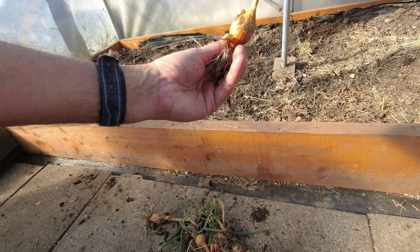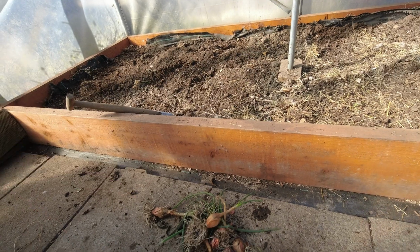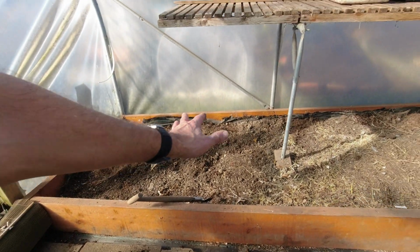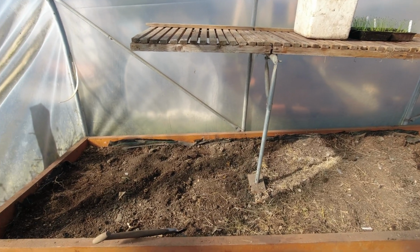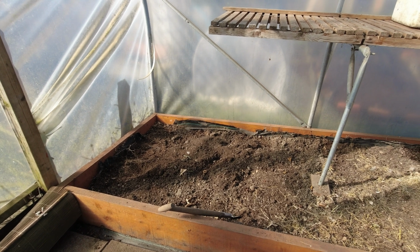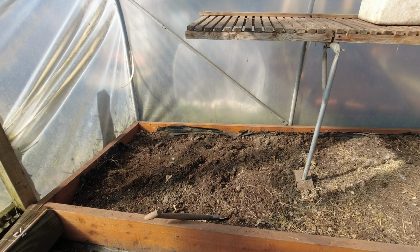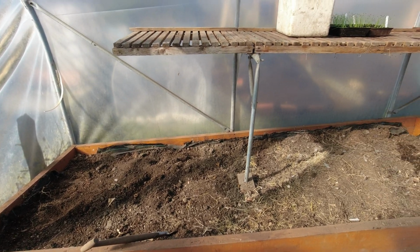And as you can see, they've moved on a little bit, but they're very, very soft and really not worth dedicating space to. So I've just pulled those out, and I've cleared this bed. I'm just going to put a rake over it and get rid of any of this hay that's left from having the chickens in there. And then, well, it needs a really good soak because it is incredibly dry. So I'll just break the surface and level it out a bit, and that'll get drenched during my hosing.